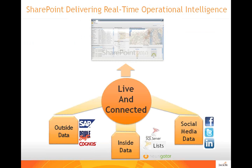Whenever we're talking about informational intelligence or operational intelligence, especially in the form of dashboards, which is how this information comes out, we're talking about information that's coming from many different places. And the reason why this is so popular in SharePoint is because it makes it so easy for you to produce these dashboards, to get information connected to the dashboards, to share and collaborate around this information, and really have it as a collaboration and building environment. But that live and connected information is really coming from three major areas now.